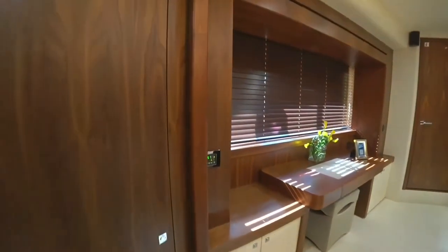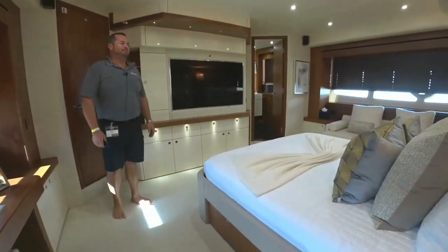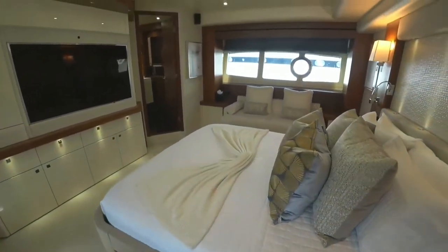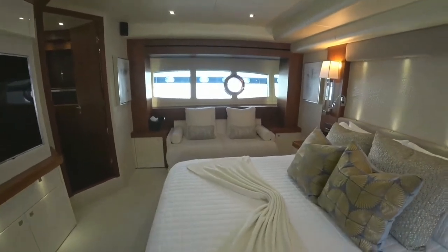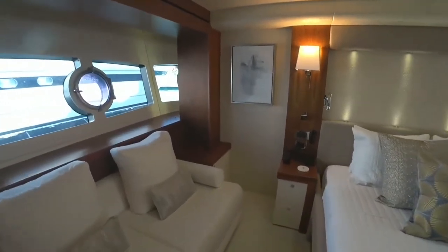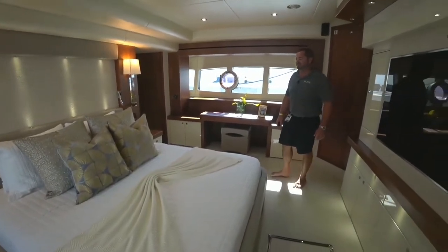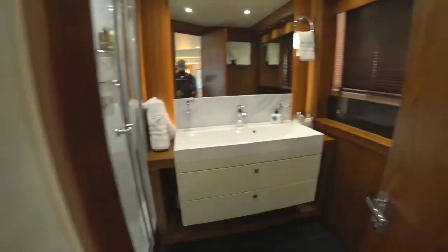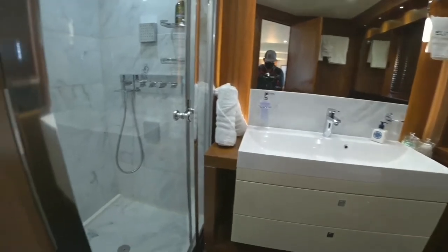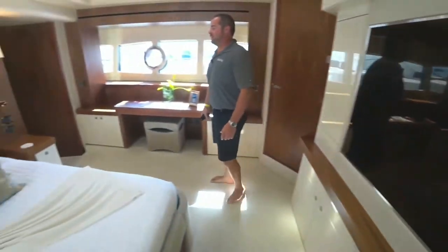And everybody's favorite stateroom aboard Elite, the master. Master stateroom's full beam, really nice entertainment system, extremely comfortable bed. It's a very comfortable space. Full massage, all of the showers in the staterooms aboard Elite have massage shower heads, as well as a bidet for the master and VIP.